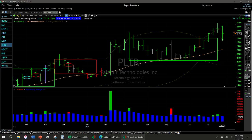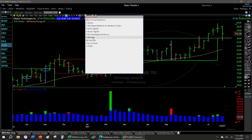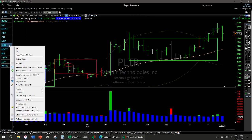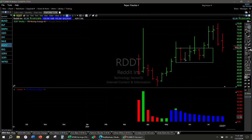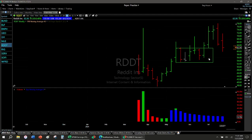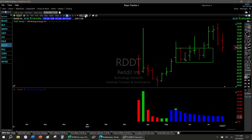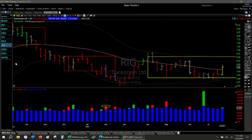PLTR, oops. It broke the Darvas box right here. There was no big volume breakout or anything either. Going to take this off the list, put it into watching. Same deal here. Reddit broke the box. Did not have a big box breakout. Basically, if you bought it in here, you better have dumped it in here. This is leaving. Back to watching.